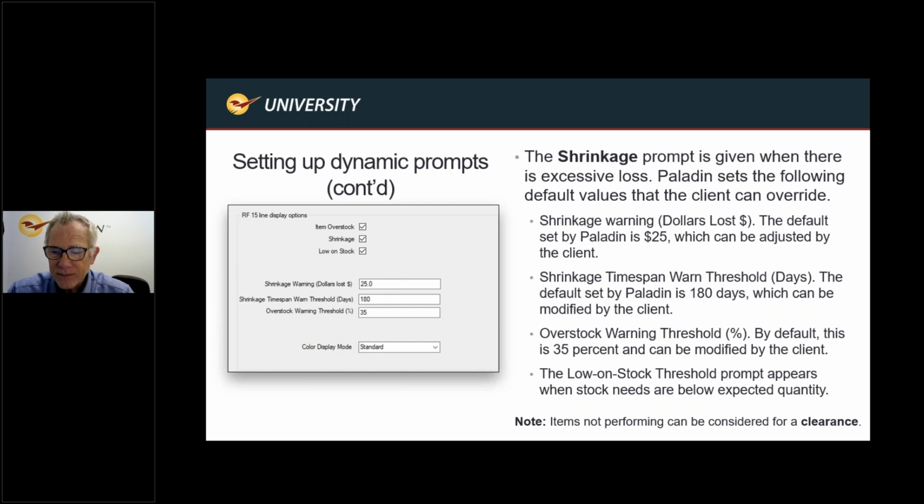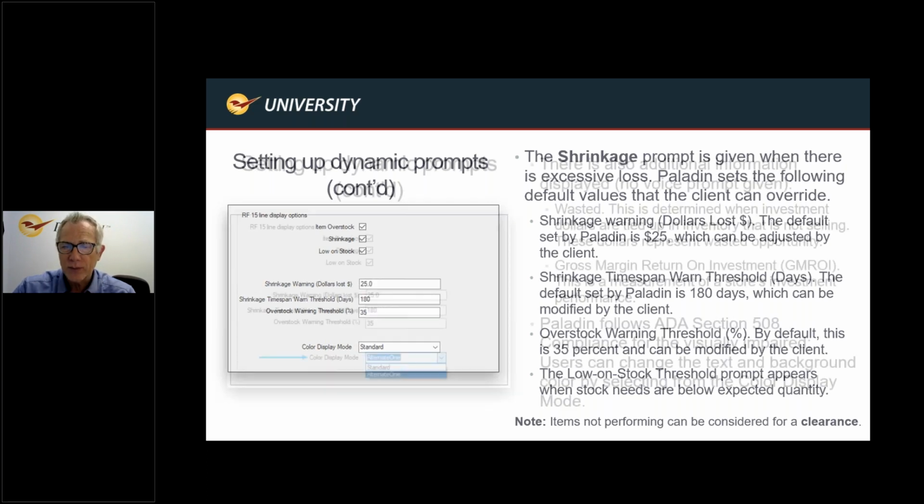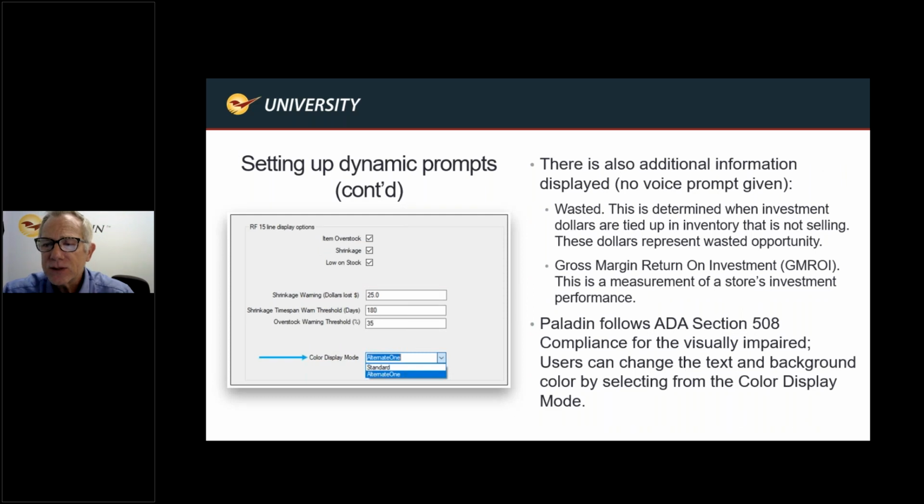And then note this, items not performing can be considered for clearance. So clearance is a new feature that we've rolled out recently in our Paladin system. It's under Paladin Insight. You've probably seen it. If you look at the dials when you first go into inventory and you click on any one of the dials on the magnifying glass, it will actually show you another tab in there called clearance, and it's a really cool feature. There's a video on that as well as a knowledge base article if you want to read more about it.